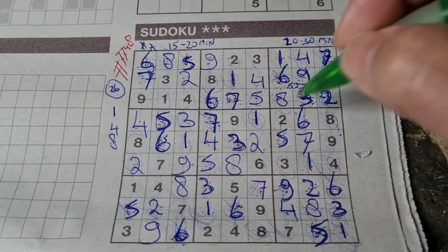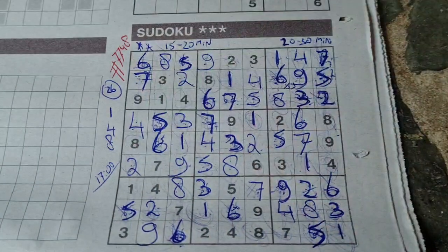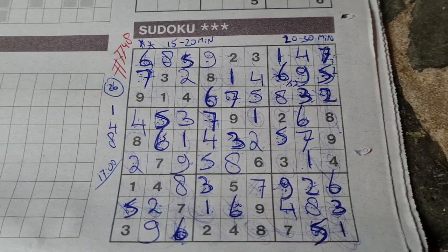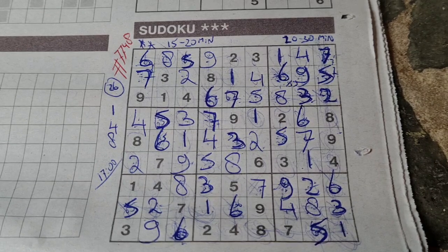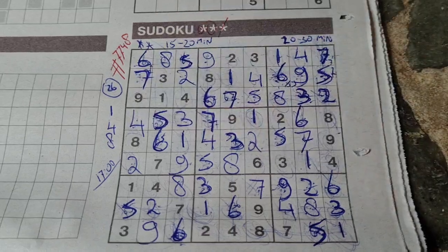Finish in 17 minutes, minus 3 minutes. Well, talk too much in the beginning. 3 minutes. Well. Should be at 2 stars then. Yeah. Not the 3 stars, 2 stars.